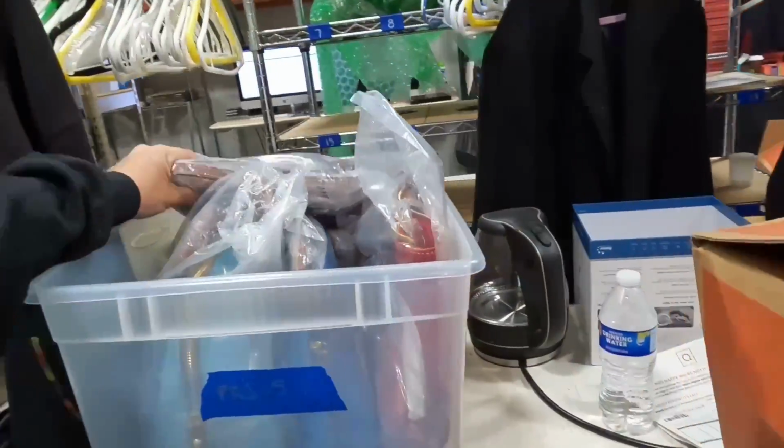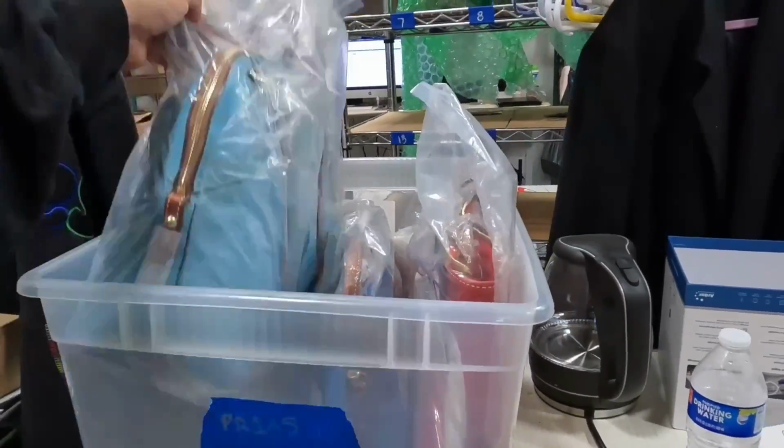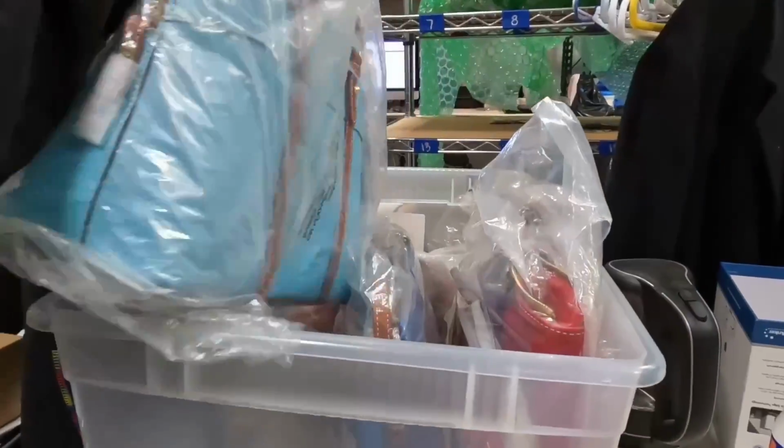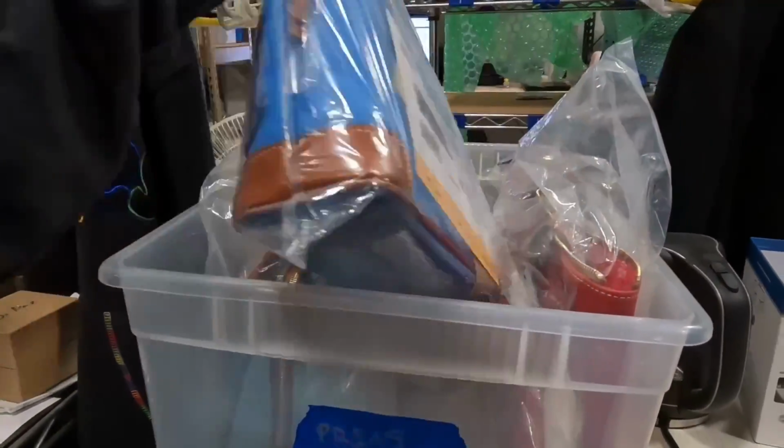These are to be listed. And look, there's still more to be listed. These are in the unlisted pile. Calypso. Crossbody.